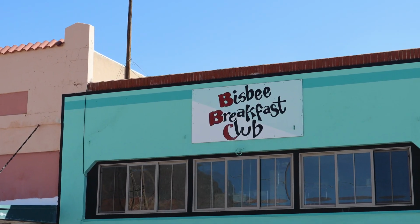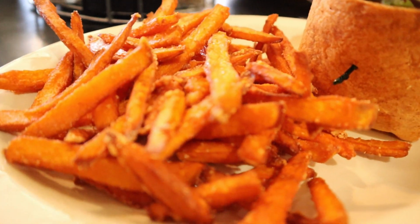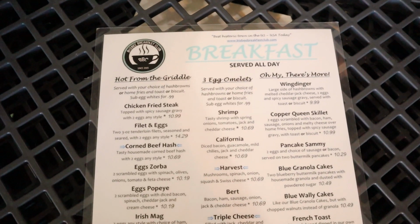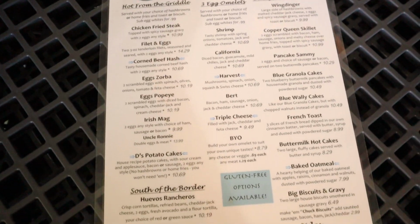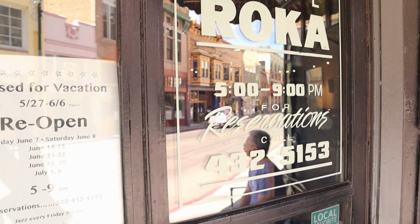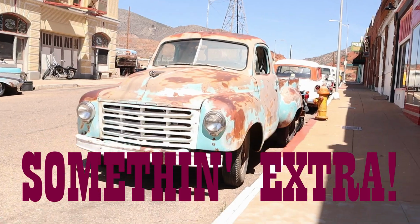Stop number 1, Bisbee Breakfast Club. If you're looking for a great place for brunch, this is it. It's a little outside of historic Bisbee, but definitely worth it. Great big portions, a fun old building inside, and a lively environment. If you're interested in a fancier lunch and dinner, you can also check out Cafe Roca.